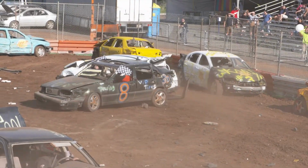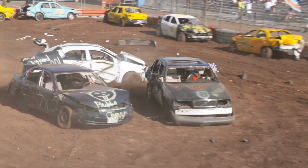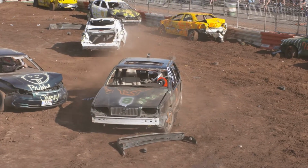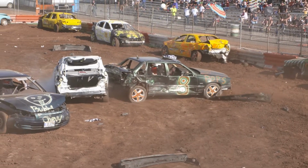I just used the back of the car. If you look at my car when I bring it out after, I'll take a couple pictures and show it on Instagram. The front end is straight, the back is totaled, the rear of the trunk is in the back seat. But it was really fun.